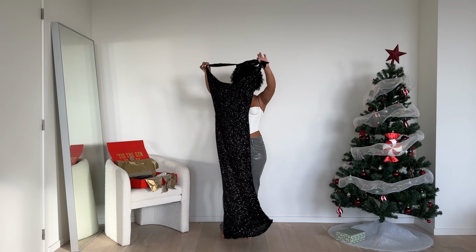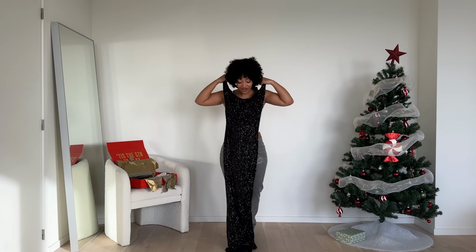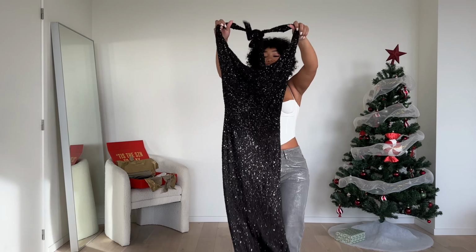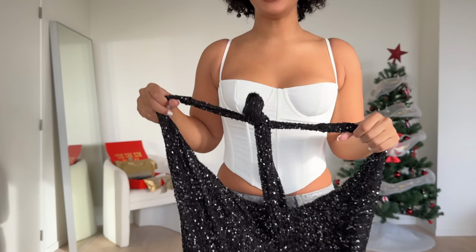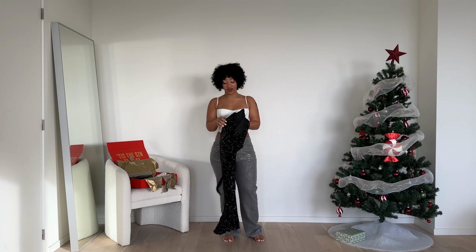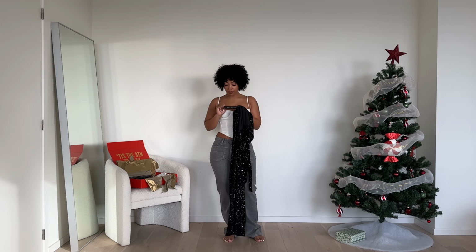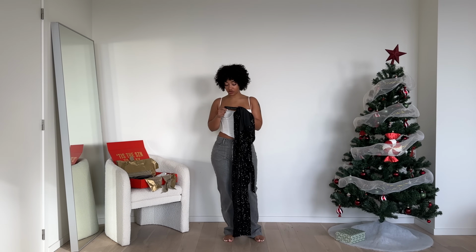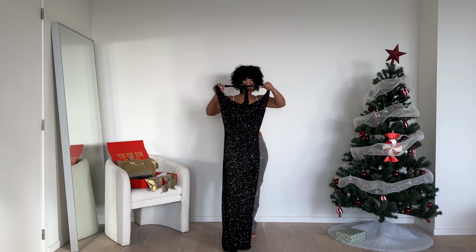Wow. Boom. This is like a maxi dress, but with glitter, glitter, glitter. I cannot explain how much I love glitter. It has an open back. It is glittery. It is very long, touching the floor. I love it. This one is called the Poppin Champagne Sequin Maxi Dress in a size medium. Medium is my regular size in dresses.